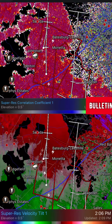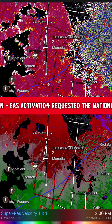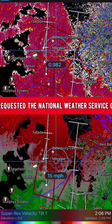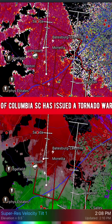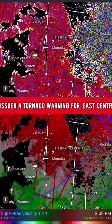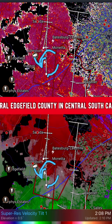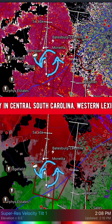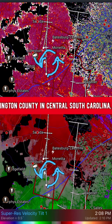All right, everyone, we do have a particularly dangerous situation here with this system. We currently do see strong rotation here down on the supercell. This is currently near Moneta, Georgia, so we do see that potential here. We have rotation, both inbound and outbound. So the supercell, this is gate-to-gate shear here. You definitely see that we have a lot of rotation in the atmosphere with the supercell.